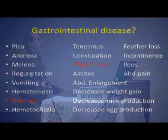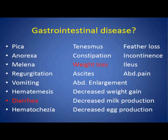regurgitation. But there are things we want them to think about on a production level. There may be some very subtle things that are affecting production that may be related to the GI tract. Decreased weight gain, decreased milk production, decreased egg production if you raise breeders, perhaps problems with semen production in the males. So there's a wide variety of things that may draw you in to looking for gastrointestinal disease.